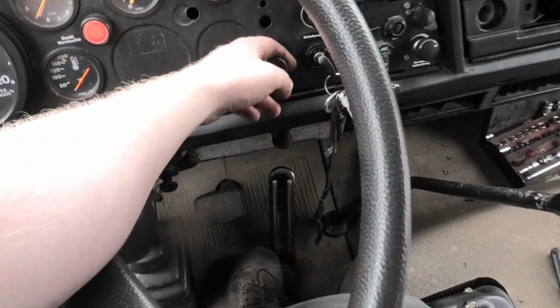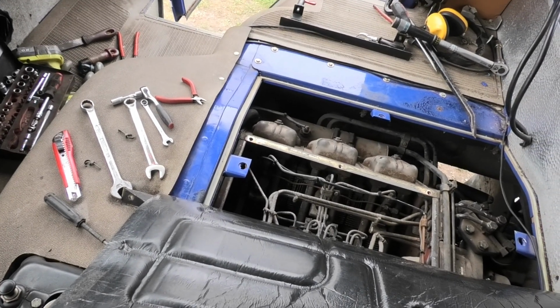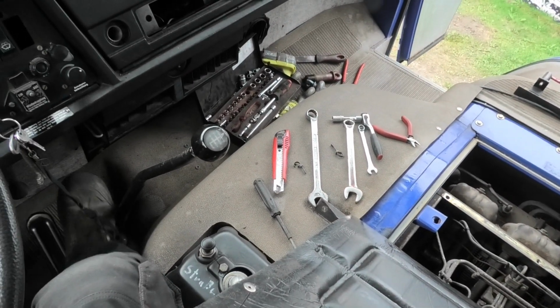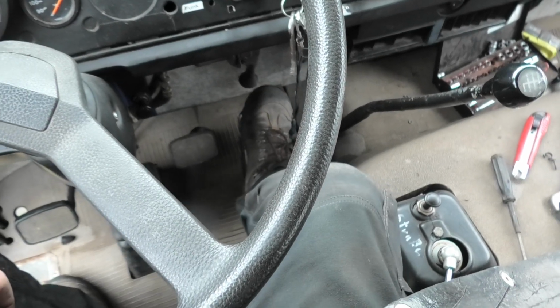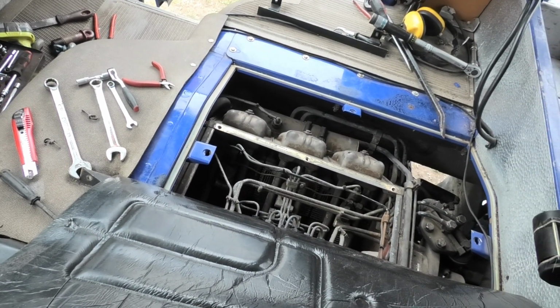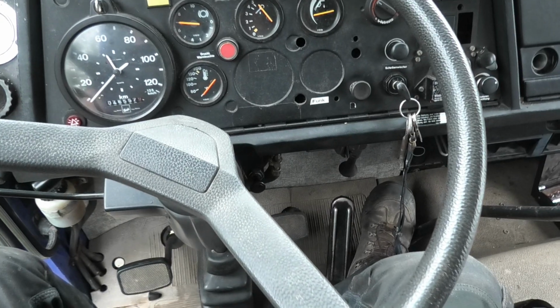Alright, let's try this out, see what happens. I might struggle a bit because we had those lines off. Not bad. Throttle is still sticking a little bit. Well, let's go for it. Yeah, that was definitely at the limit. Awesome.